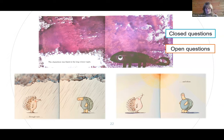And then depending on the age of the children, the context, and the overall message of the picture book, we can start to look at that lower level, underlying level, through open questions, for example. Okay.